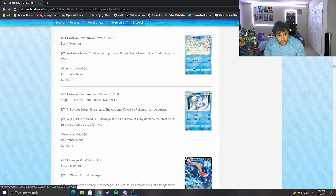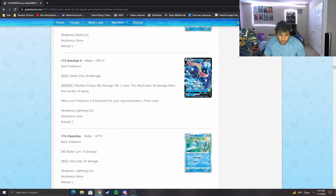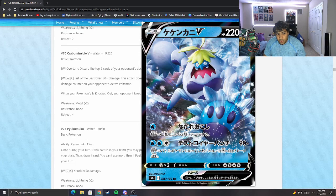Galarian Darumaka, Galarian Darmanitan are both pretty bad. This Greninja V is absolutely terrible. It's funny, but it's terrible. Clauncher, Clawitzer, both bad. Crabominable. The first attack is kind of funny because you can discard the top 2 cards of your opponent's deck, so it's our first real milling card I guess we've gotten in a while.